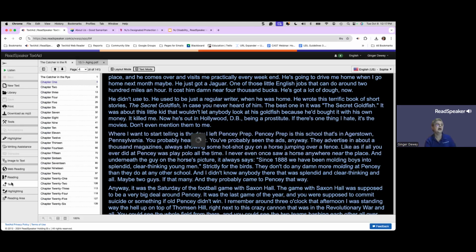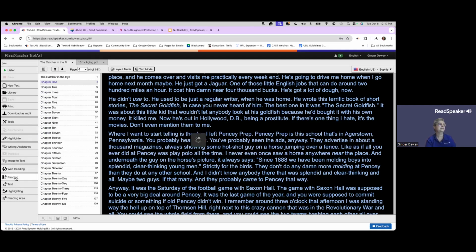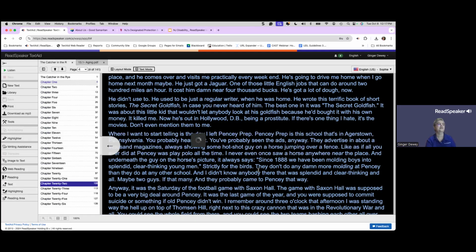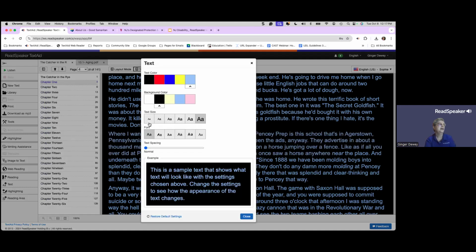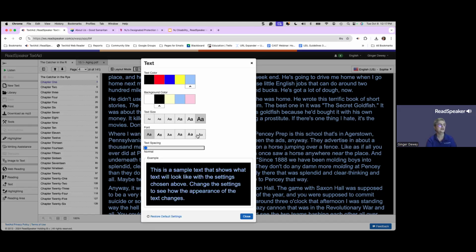And in text, whoops, I already looked at text. I want reading. Nope. I'm getting the cart ahead of the horse here. Here, I can put in my text spacing if I want it. It will take a little bit of time since this is a book for that to show up in the background. But I could also change my font to my font of comfort.